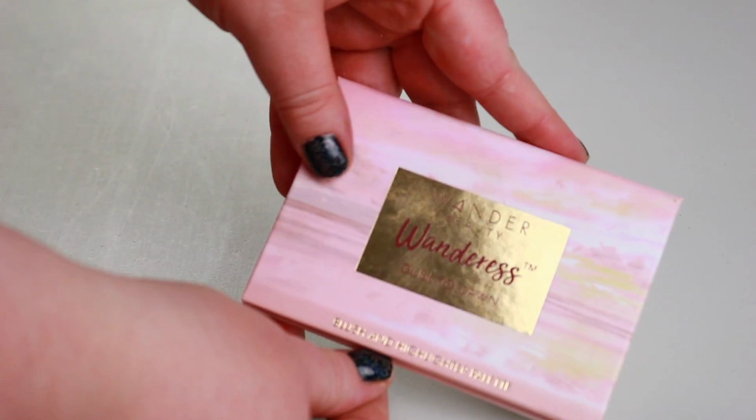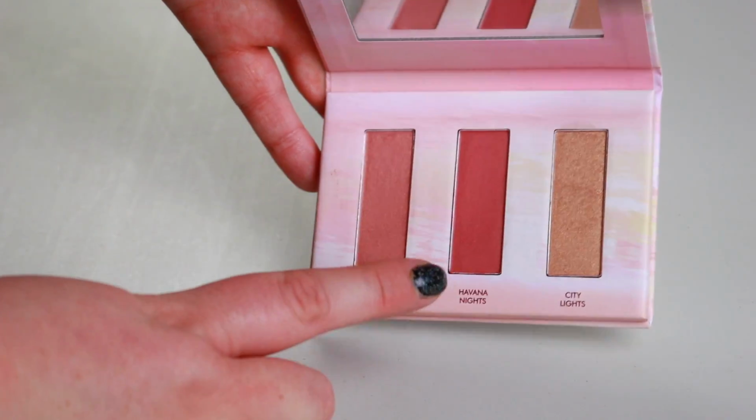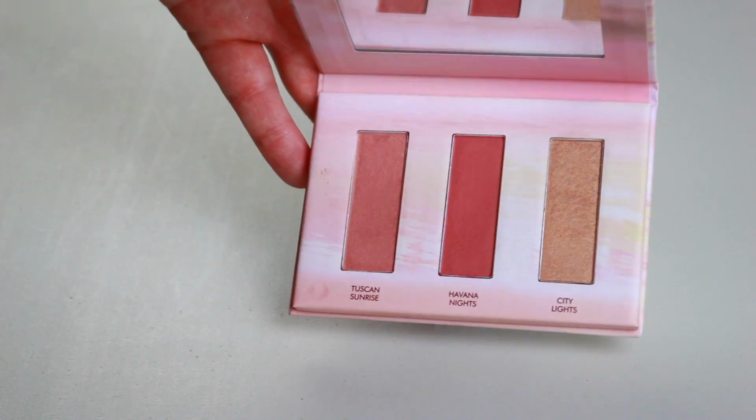All right. Just to make things more complicated, I have a bunch of bronzers and powders and highlighters and blah, blah, blah, to get rid of too, because I just don't really reach for them anymore. The first one is this from Wander Beauty. This is the Wanderous Dusk to Dawn palette. I received this in a BoxyCharm. Quality was completely fine, but to be very honest, the pan sizes are so weird.